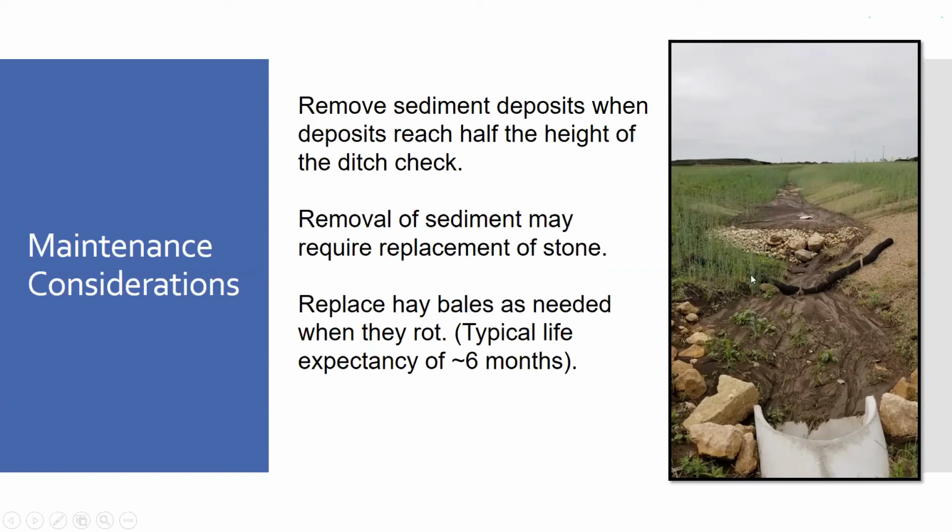Replace hay bales as needed when they rot. And the typical life expectancy for hay bales is about 6 months. So if you have a longer project that's going to be going on for more than 6 months, you might at that point consider stone ditch checks instead of hay bales.